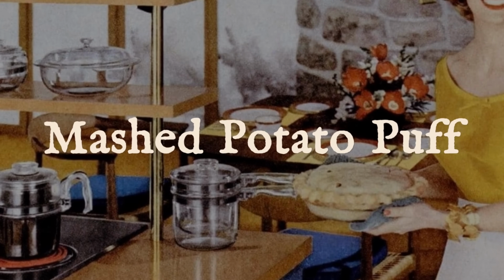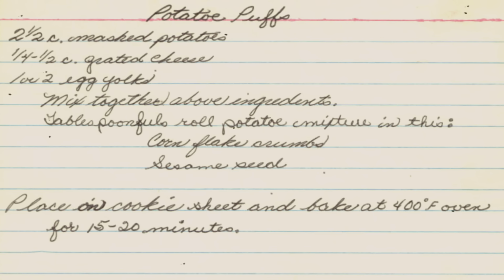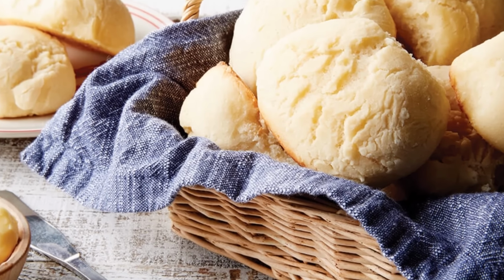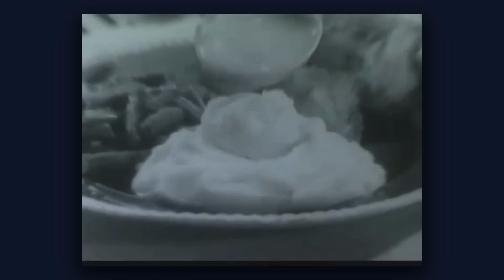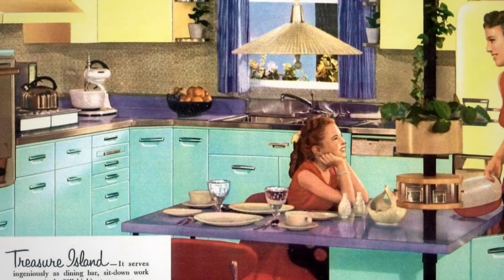Housewives proudly baked them in Pyrex dishes and sprinkled a touch of paprika on top for color, because even thrift needed flair. The puff came out light and creamy inside, crisp at the edges, and smelling faintly of buttered air. Betty taught that presentation could transform the ordinary, and in a time when every penny counted, that was true alchemy. Those little puffs reminded families that frugality did not have to mean plain. It could mean resourceful and even beautiful.